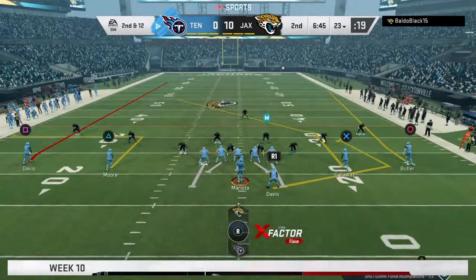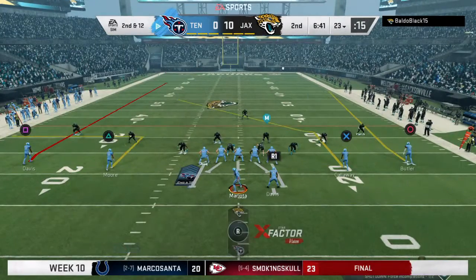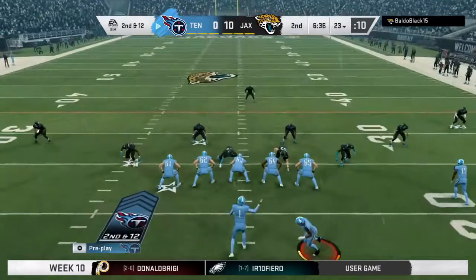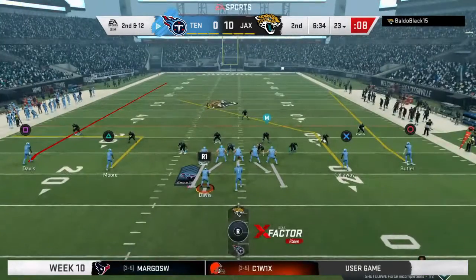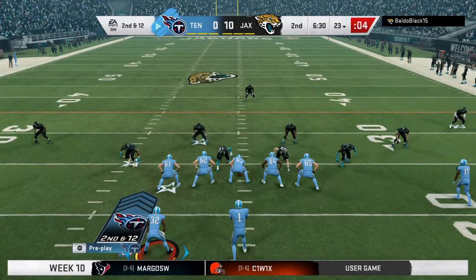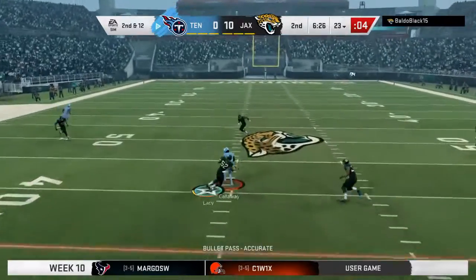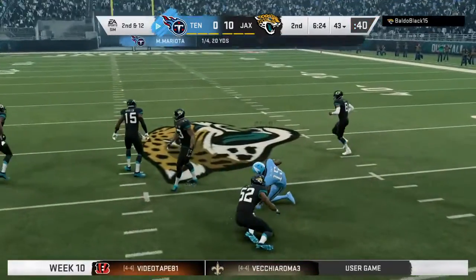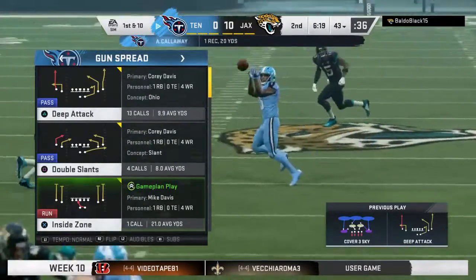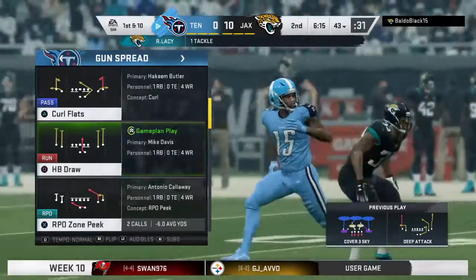First play of the drive goes the wrong way. Here's 2nd and 12. Man up, Keith. New Mike 52. Mike 52. Here it comes. Where's 52? Watch 52. 52's the mic. From the shotgun, it's Mariota. That is caught by the former Gator Antonio Callaway. And they're going to get this beyond the 40 before he's taken down. That one a gain of 20 and a first down.